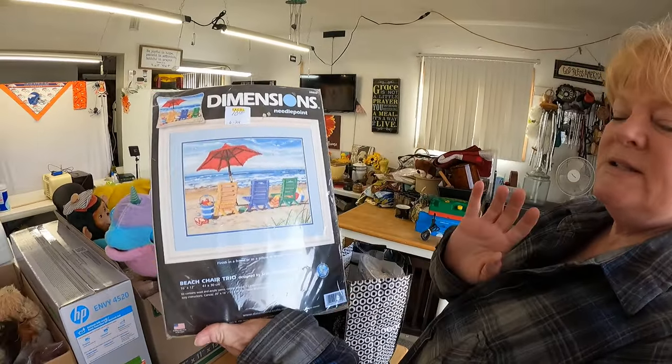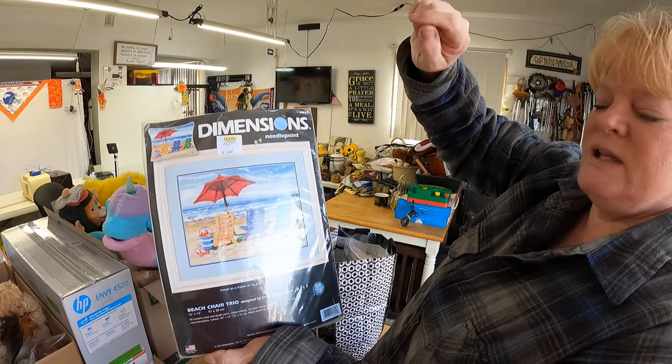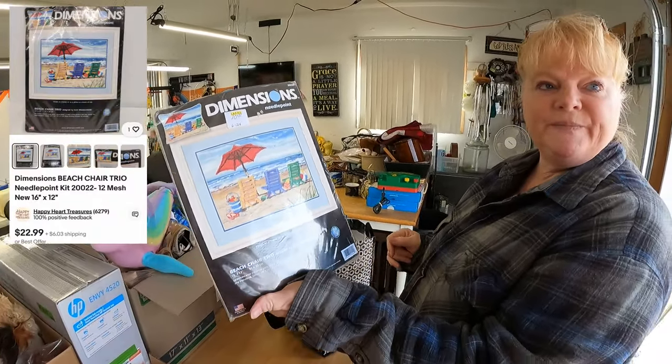Nice. Okay, I found this. It has, like, 150 sell-through. They had it priced at 10. I asked if they'd take 5. They said yes. It is a Dimensions needlepoint. So it sells for about 24. All right.